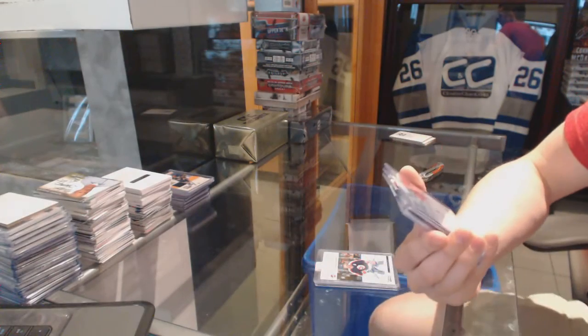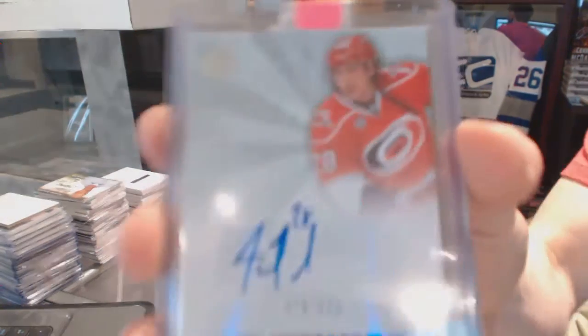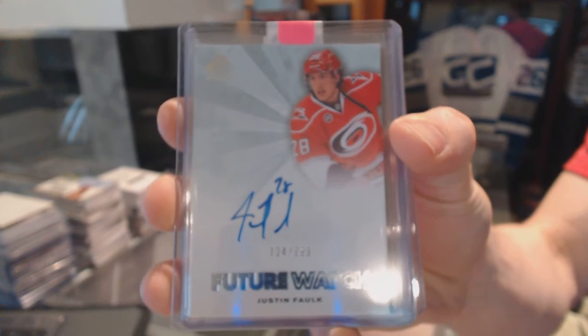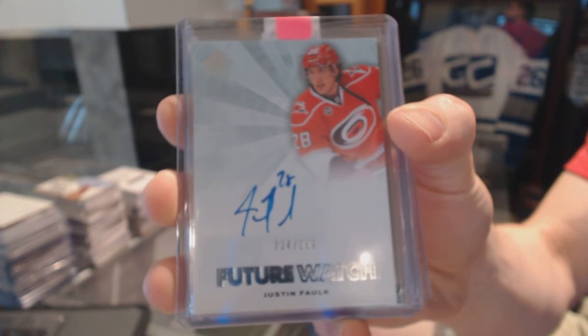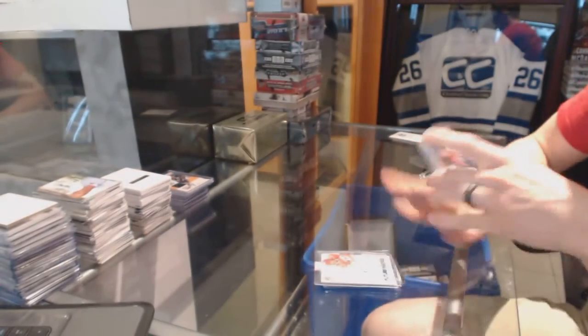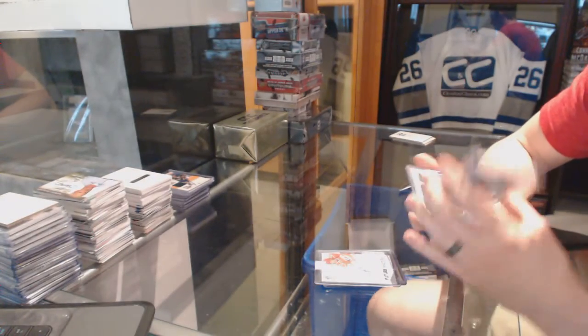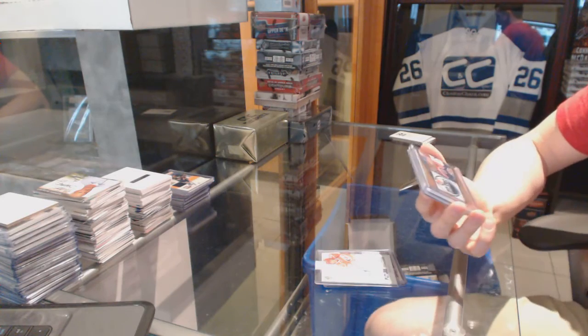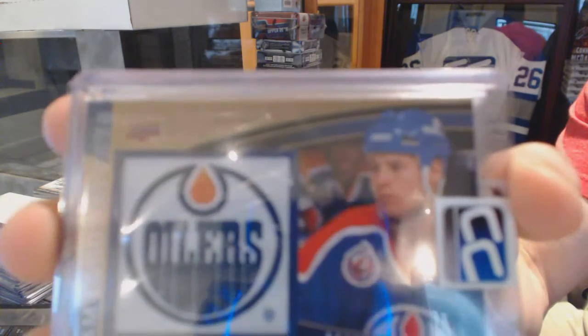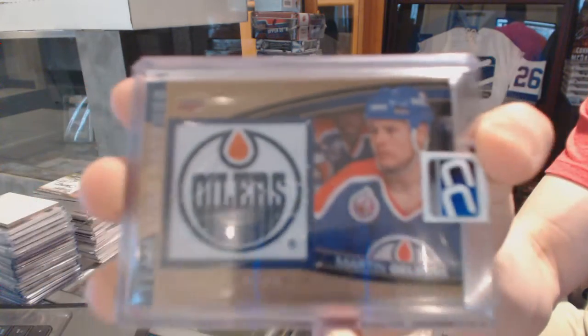We've got an 11-12 SP Authentic Future Watch Rookie Auto to 999 for the Carolina Hurricanes, Justin Falk. We've got a 13-14 Upper Deck Edmonton Collection team logo patches for the Edmonton Oilers, Martin Gernat.